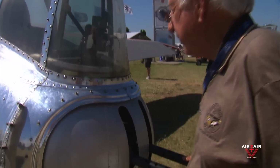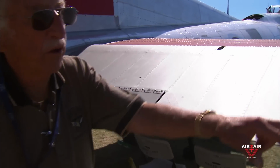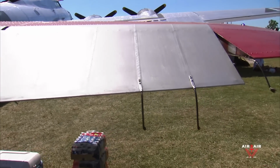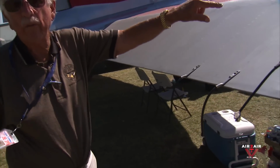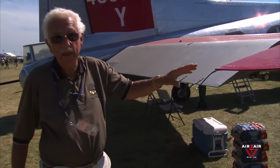And these are your 50 caliber machine guns. That's fabric. This is fabric. Those are static discharges that we have here. Of course, we've got lights out here. Those are formation lights. You've got lights on the side that were formation lights. I can't imagine flying formation at night in this thing, but they did.